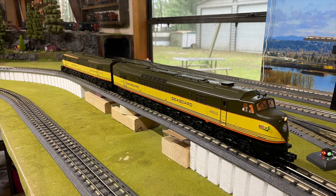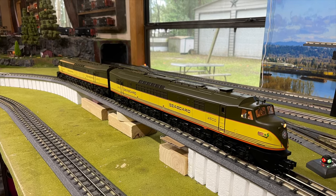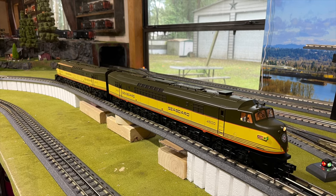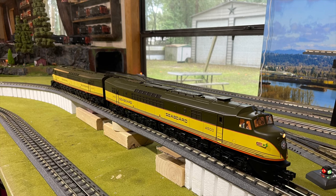Now let's check out this beautiful MTH Premier model of the Centipedes. This set was offered in the 2001 Volume 2 catalog and delivered in August of the same year. She's a bit of an old gal.